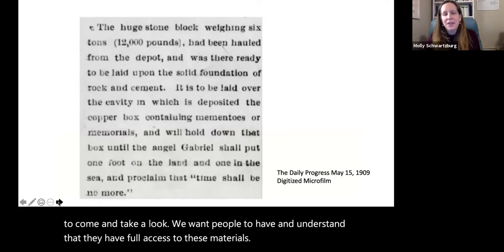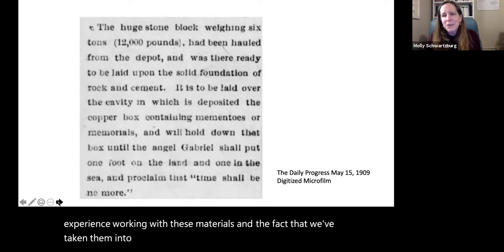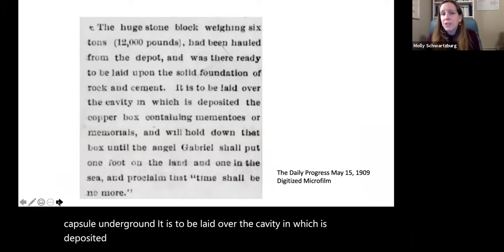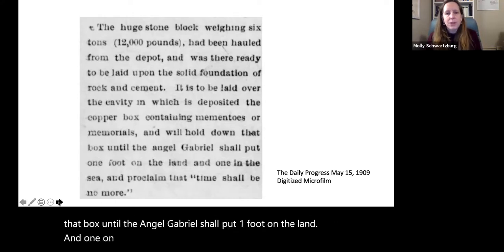Finally, I want to end with a couple of comments about my own experience working with these materials and the fact that we've taken them into special collections. I was really struck by this paragraph in the article in the Daily Progress about laying the time capsule underground. "It is to be laid over the cavity in which is deposited the copper box containing mementos or memorials, and will hold down that box. So the huge pedestal will hold down that box until the angel Gabriel shall put one foot on the land and one on the sea and proclaim that time shall be no more."